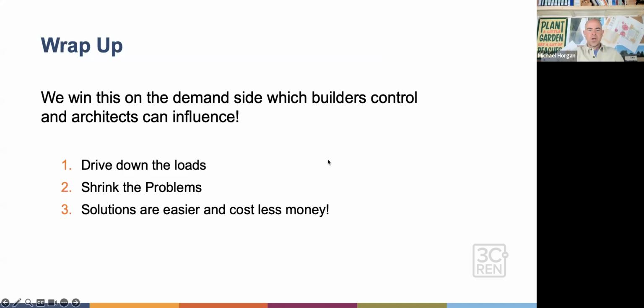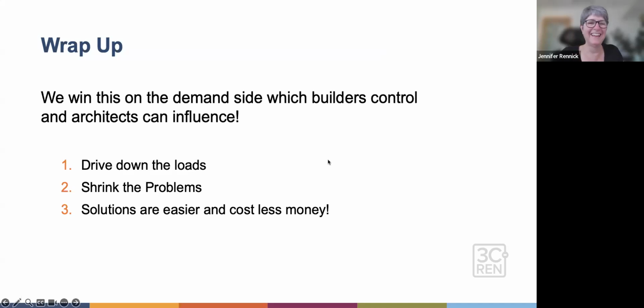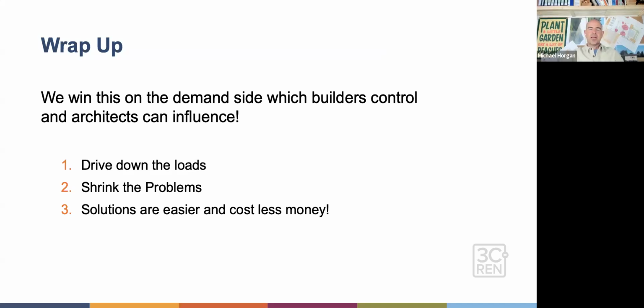This is our barbecue sauce slide. If anybody's a Ted Lasso fan, this is our little callback to the beginning. So hopefully we wrapped it up and we hit the stuff we were supposed to.